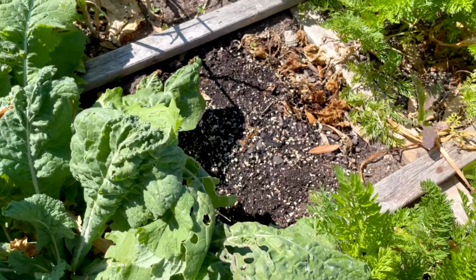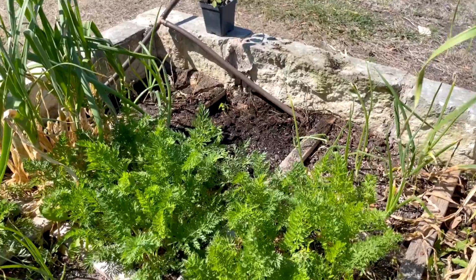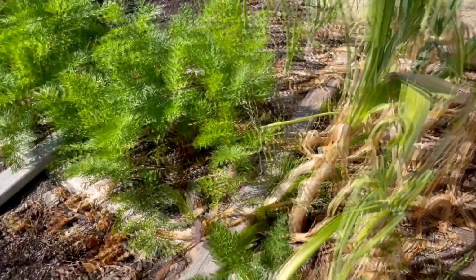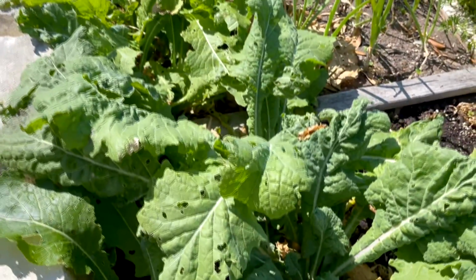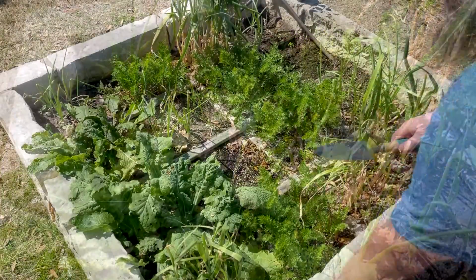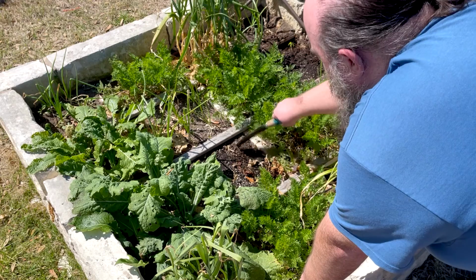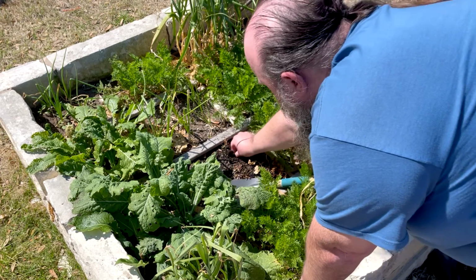The beets in this square did not survive, and the oregano in that square did not survive. But the garlic, the turnips over here, everybody else seems to be doing pretty well. So we are going to just scrape out what we're going to be some beets.